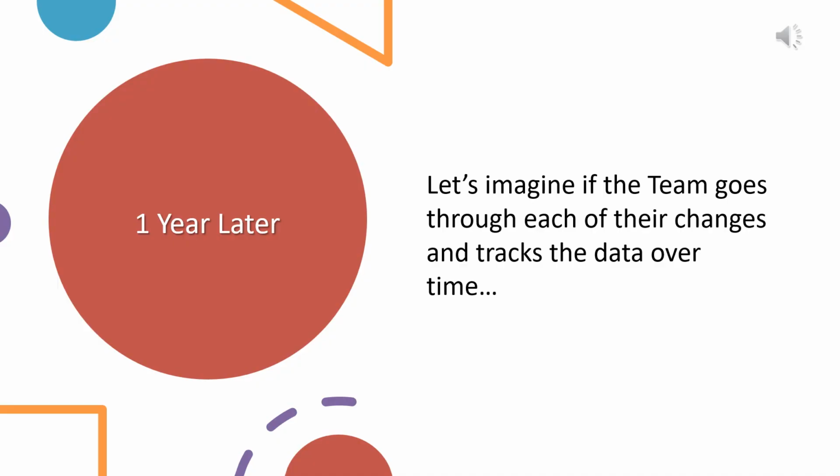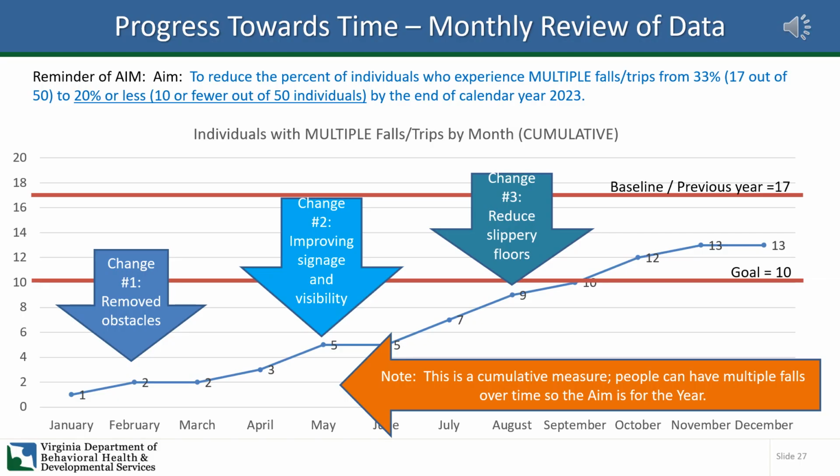So we're going to imagine into the future that the team goes through each of their changes and tracks their data over time. So let's look at 1 year later. This is that same graph with the results for the entire year. You can see that they've documented when they implemented each change of removing obstacles. Change 2 was improving signage and visibility, and change 3 was to reduce slippery floors.